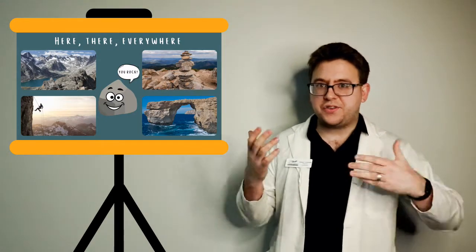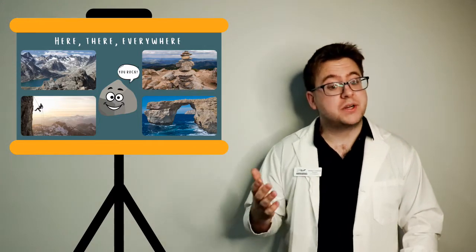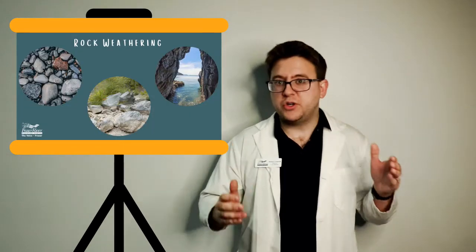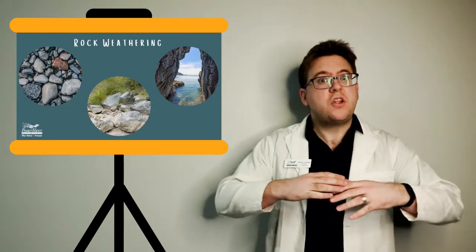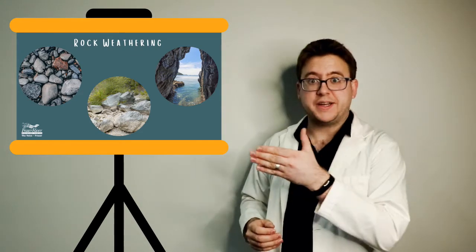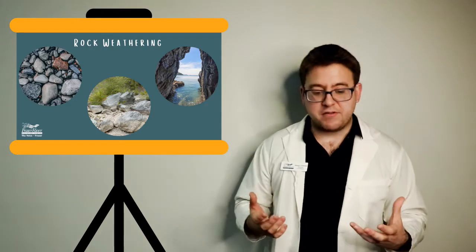So rocks are everywhere. Mountains, canyons, coasts, caves, caverns. You can't walk 10 feet without being in close proximity to at least some kind of rock. And they take all sorts of different shapes and sizes. Now, have you ever wondered though, why no two rocks look the same? There's lots of variety, not only in the types of rocks, sedimentary, metamorphic, and igneous, but also in the way that they are affected by their environment.